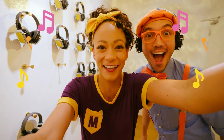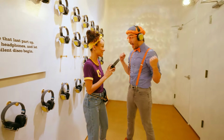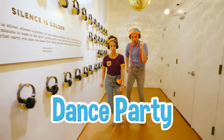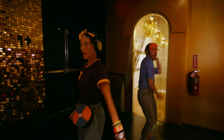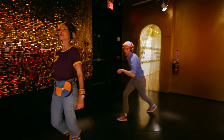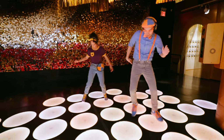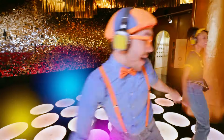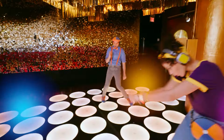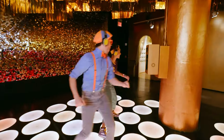Fun, right? Wow. Yeah, I like this song. Yeah, should we dance? Yeah, let's have a dance party. Ooh. Let's go and dance to the Blippi bebop. Let's get moving and grooving and jumping up. Let's shake it all out and see.